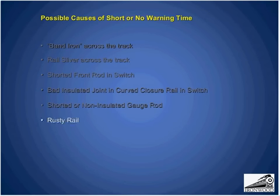Rusty rail, okay, this is a big one, especially on branch lines. If you don't have enough train traffic or heavy enough trains to keep the rail nice and shiny, you can have a buildup of rust on the top of the rail. And rust is a very good insulator. It interferes with the electrical continuity between the wheels of the train and the track, which can cause a failure of the train to achieve shunt.